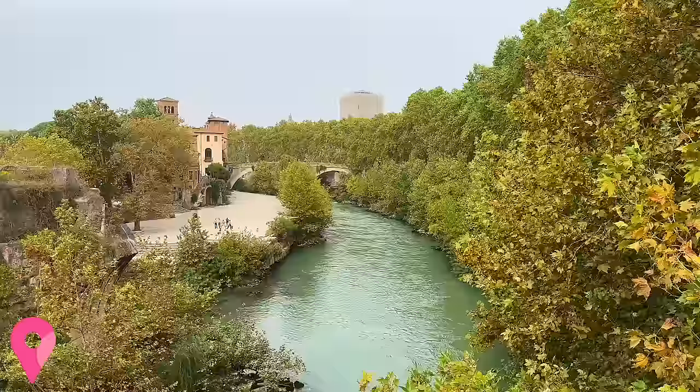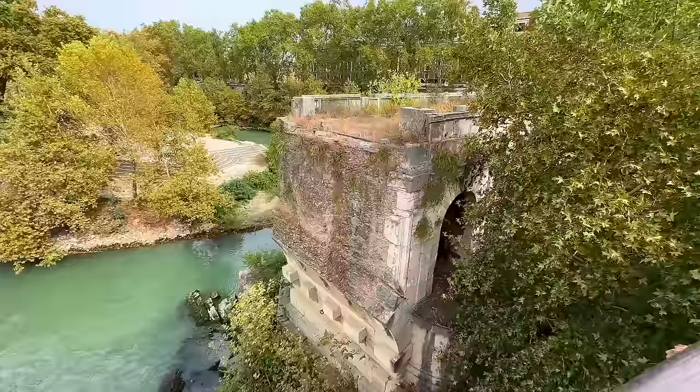I then walked over Ponte Emilio to the very popular Trastevere area of Rome.